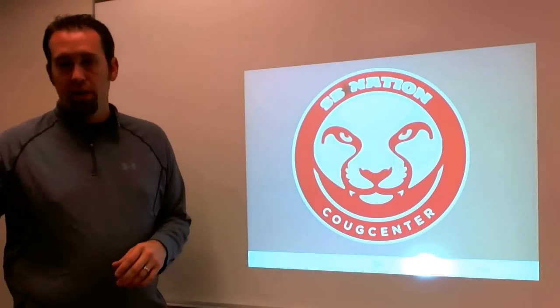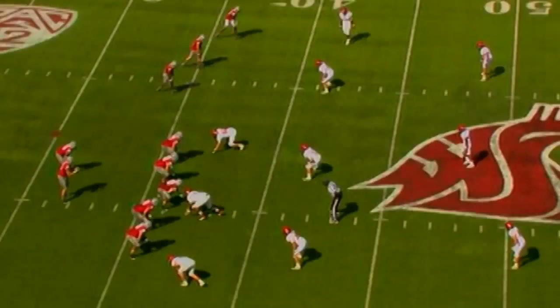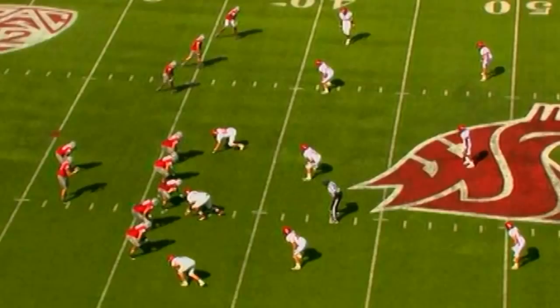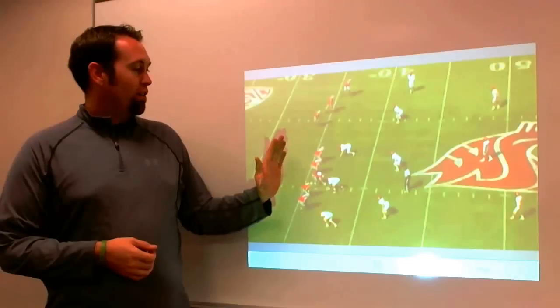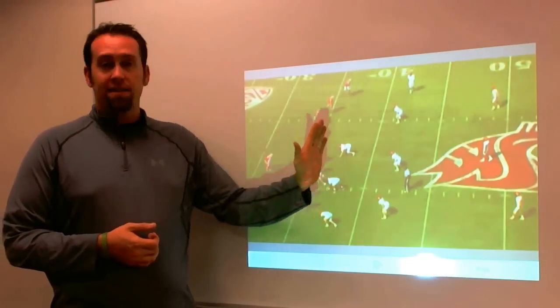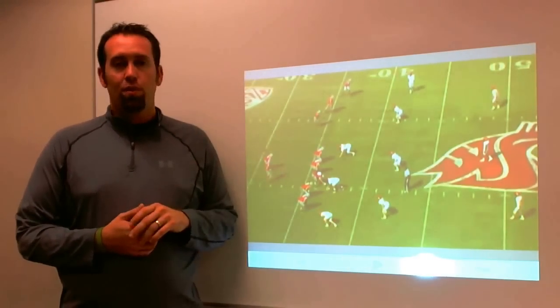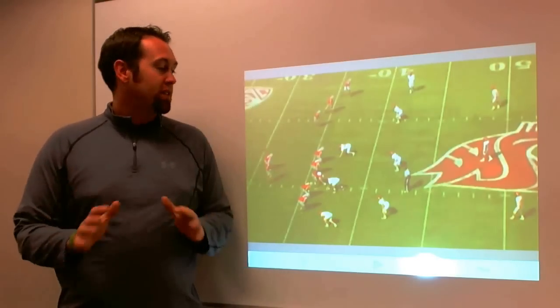So let's go ahead and take a look at the alignment here. WSU in their 10 personnel: 1 running back, 4 wide receivers, a 4th wide receiver down here you can't see. Eastern, 3 linemen, 2 linebackers. This presents a 5-on-5 scenario. 5 linemen, 5 guys in the box for Eastern. That, frankly, is a matchup that offensive lines should win every single time.